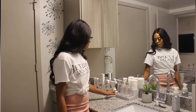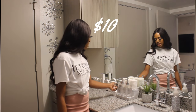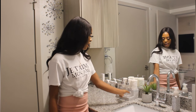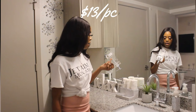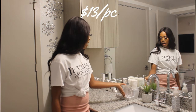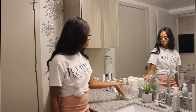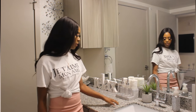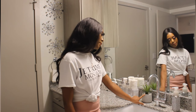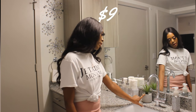Then I got this from Home Goods, the towels, and this from Home Goods. And these I got from Ross. Can't really keep that up, but yeah. Okay, and then I got this cute little plant from Home Goods as well.